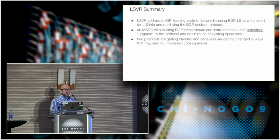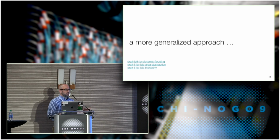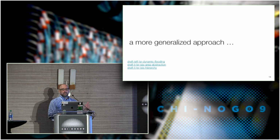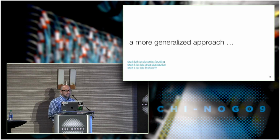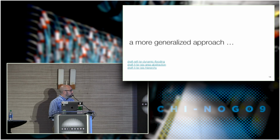Now, I'd like to take a moment here and pause and talk about a more generalized approach. One of the things that all of these three protocols really have is a constraint in terms of their operation. It's great if I'm sitting inside of a data center, and it's a homogeneous environment where I only need to worry about talking to devices of my kind. But this doesn't solve our problems going forward in terms of being able to scale backbone networks or to build edge networks more efficiently. So there's three drafts I'm going to talk about here.